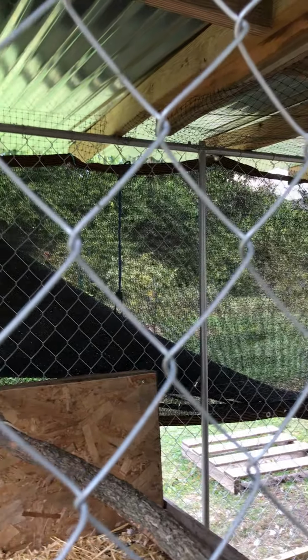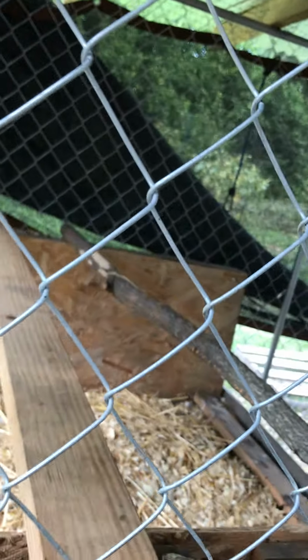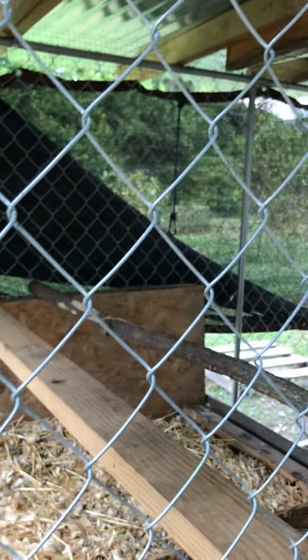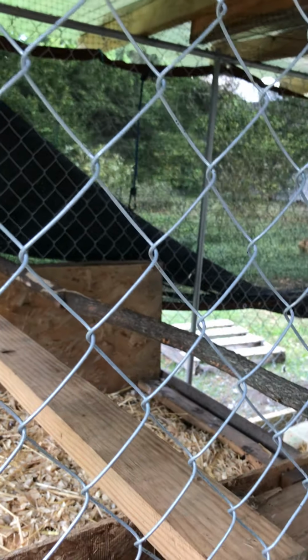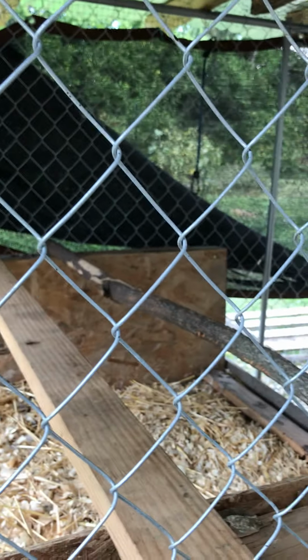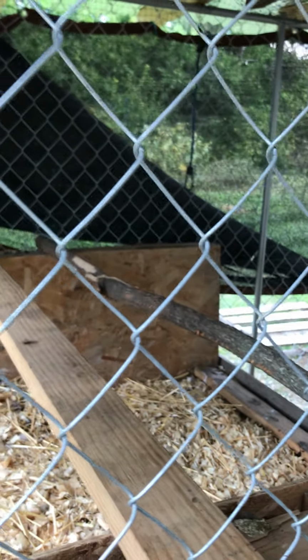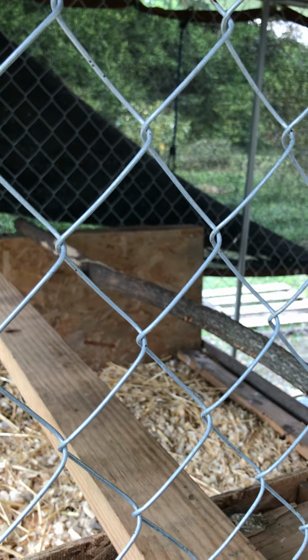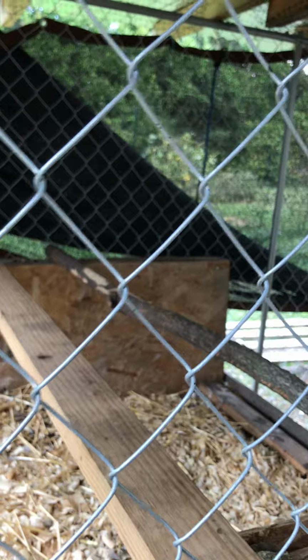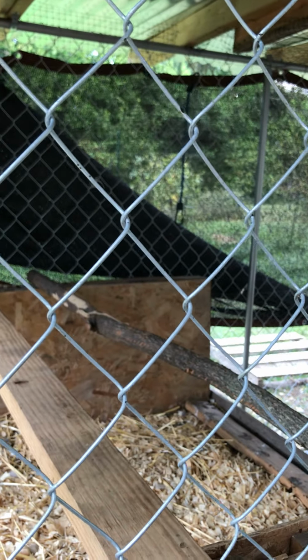And then of course their nesting roosting bars will be adjusted accordingly, but they will be at the same height as the little roosting bar that's on the front of the coop. I mean, the nesting box has a little built-in roosting bar, and then you lift up the bottom of the roosting bar and your eggs roll down into that little pocket thing. So anywho, that's my plans.